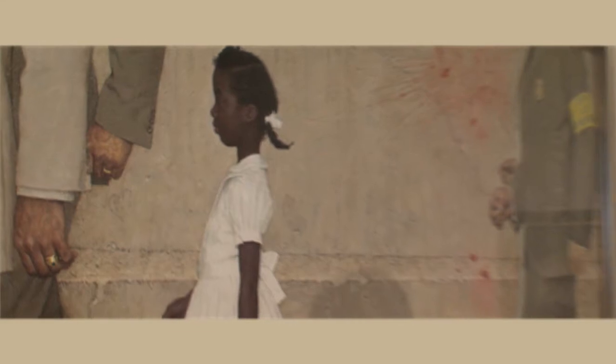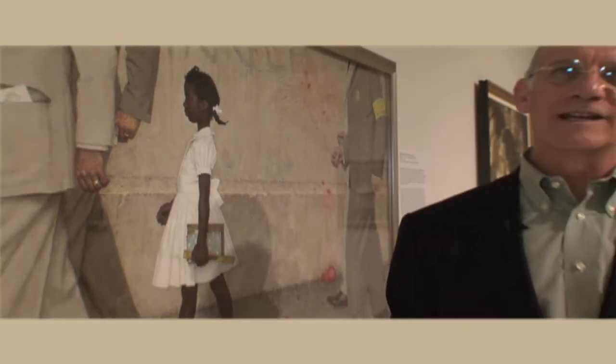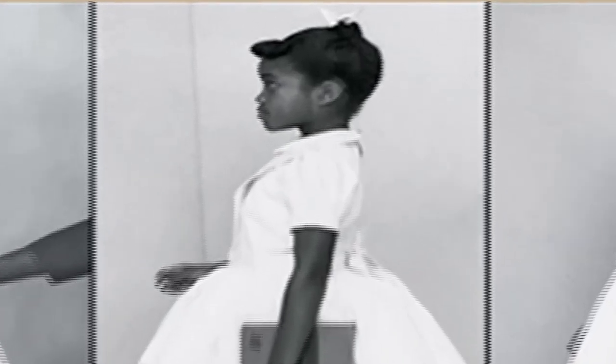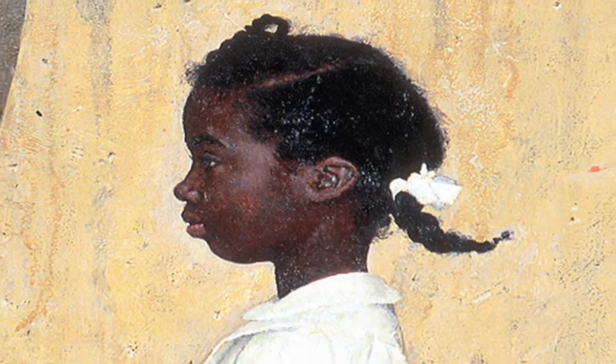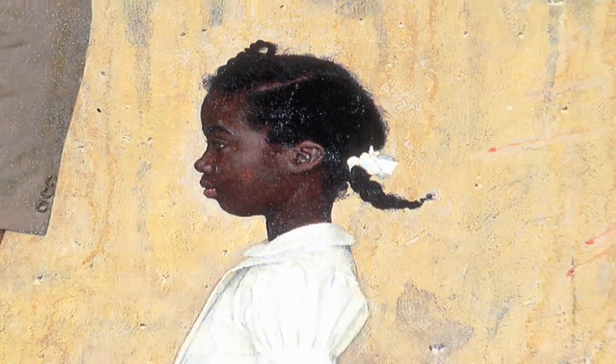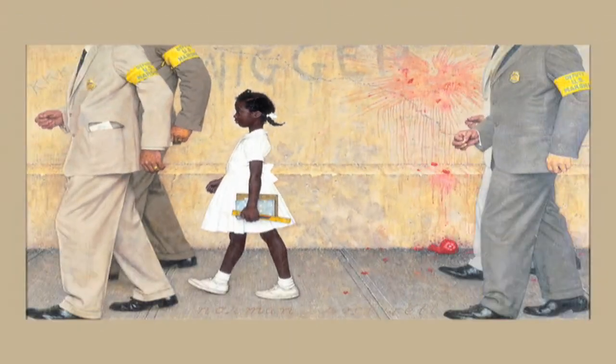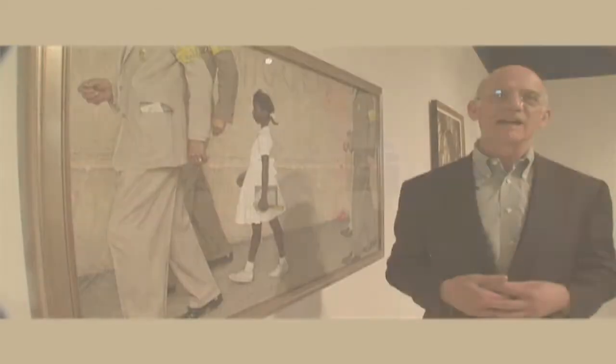The Problem We All Live With, which is the painting Rockwell created in 1964, is a real subject, Ruby Bridges, who was to be the first black girl to enter the New Orleans public school. But she is taken to school by these four federal marshals. You see her wearing her wonderful white prim dress and graffiti scrawled on the wall right behind her. This is an event that happened in 1955.